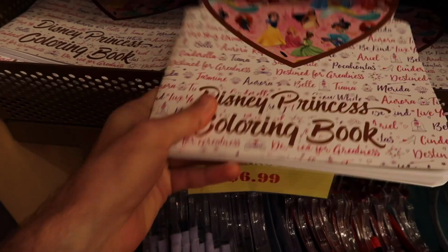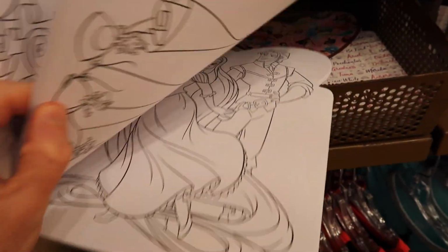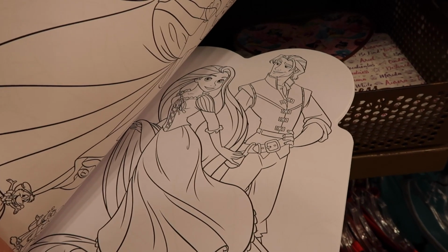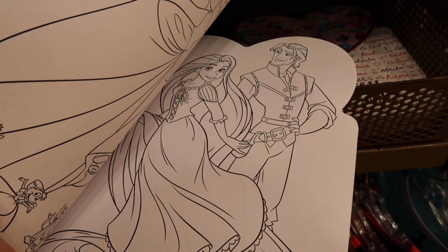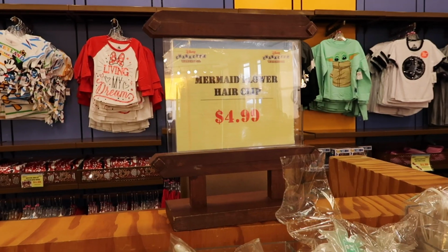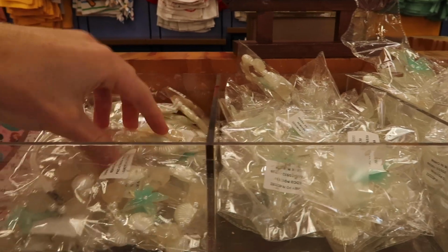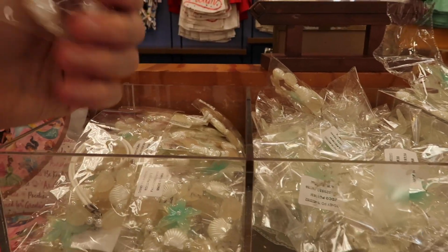It's got the princesses here. You see you got Mulan in there. Let's see what else we got. Oh, cool. We got Flynn and Rapunzel. And that's $6.99. And over here they have a mermaid flower hair clip. And these also look like bracelets too. So these don't even look like hair clips here.